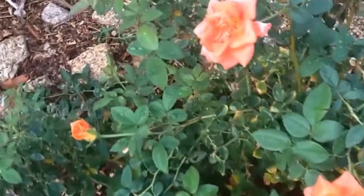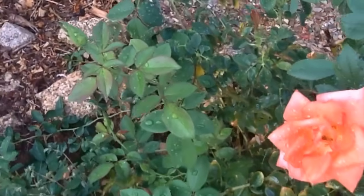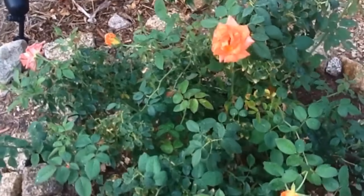The hummingbirds and bees, of course, love roses. Nice attractant for that, and a nice fragrance in the yard.